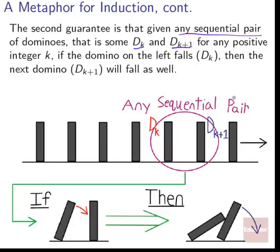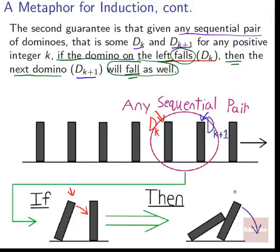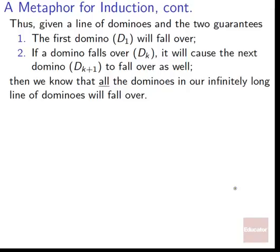And so if dk falls, if the domino on the left falls, then the next domino in line, dk plus 1, will also fall. So this is our next guarantee. If the domino on the left falls, then the next domino will fall as well. So if dk falls, dk plus 1 must fall. So if one domino falls, the next domino in line is always guaranteed to fall. We've got this guarantee that the dominoes do indeed always push each other over for any pair of dominoes we wind up looking at. All right, so we've got these two things for sure.